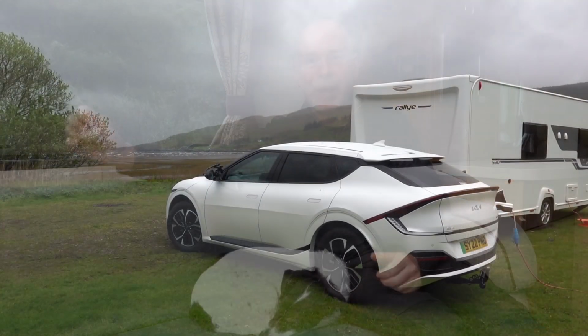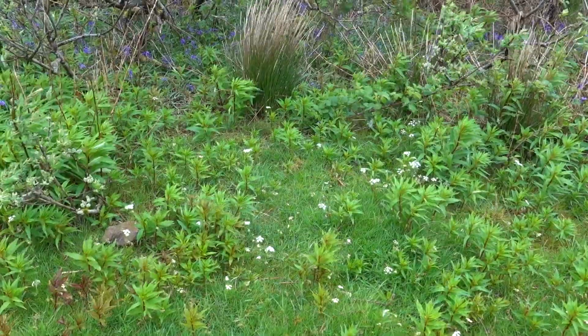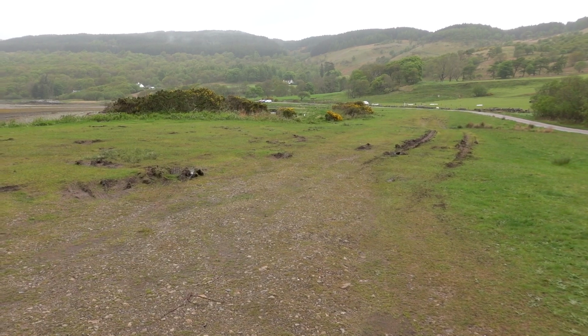weather has not played ball at all. It has been really rough. And last night was quite rough. The caravan's been shaking around. I didn't get the beachside pitch either because the ground's so soft. It's been churned up by what looks like some very heavy motorhomes. So all in all, it hasn't really quite gone to plan.